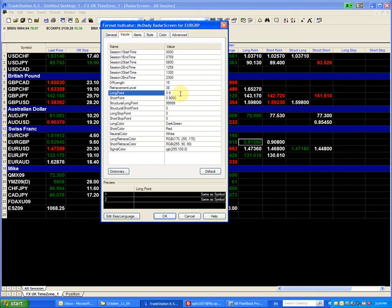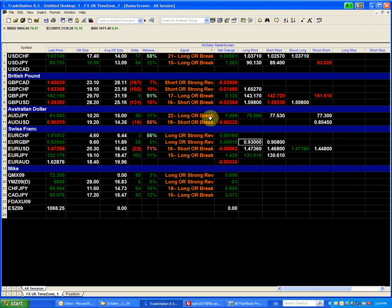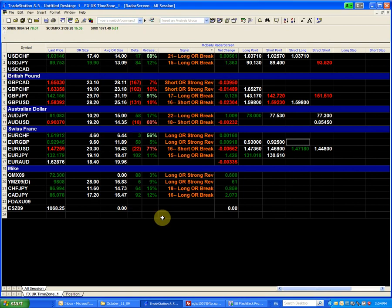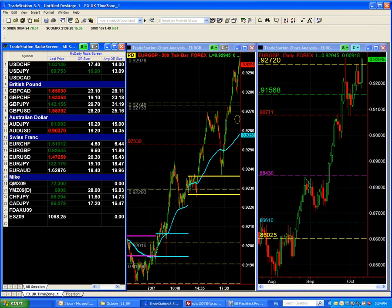So my long point is going to be above the 93. This was the buy from last week, so I'm going to take my long point above the 93, just to be sure that I'm getting some follow through to the upside, and my short is going to be below 92.50. That's my short point, and that is my long point on the euro pound.